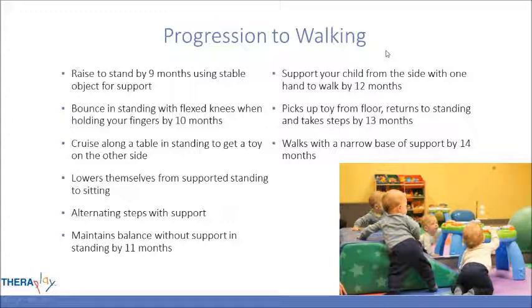And one of the things I like to tell my parents too is it's okay if they fall. So have them on the carpet, put couch cushions down. Learning to fall is a way they develop some of their skills as well. How can I catch myself? How do I get back up? It's okay if they fall down.